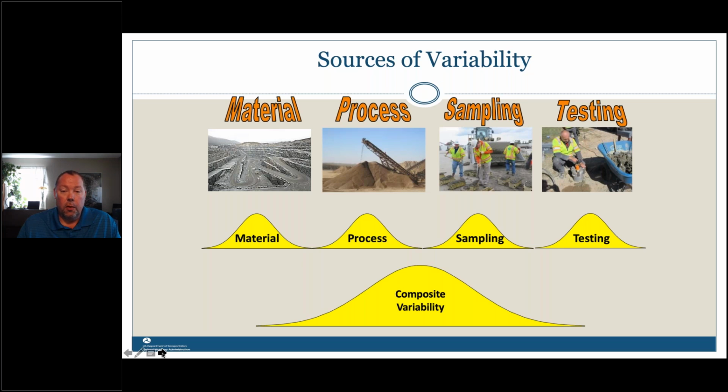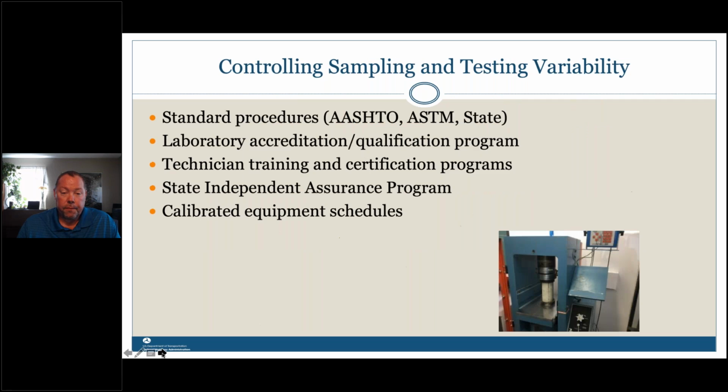Now, if you talk to the quality people and the quality gurus, quality and consistency go hand in hand, and particularly for concrete paving. We need a consistent product. So where does variability come from in our world with the quality of our concrete? Well, here are the 4 sources. Each of these impacts the variability that we get in our final product.